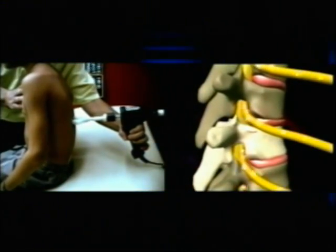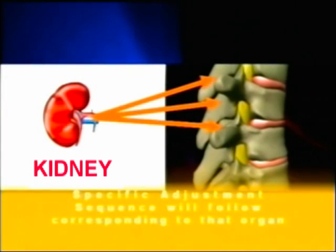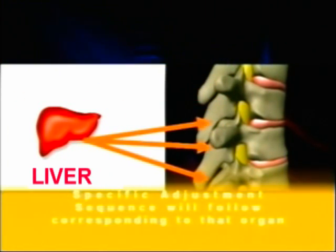The correction will be made by a double impact gun that will provide small adjustments on the spine. Depending on which organ is affected, a specific adjustment sequence will follow corresponding to that particular organ.